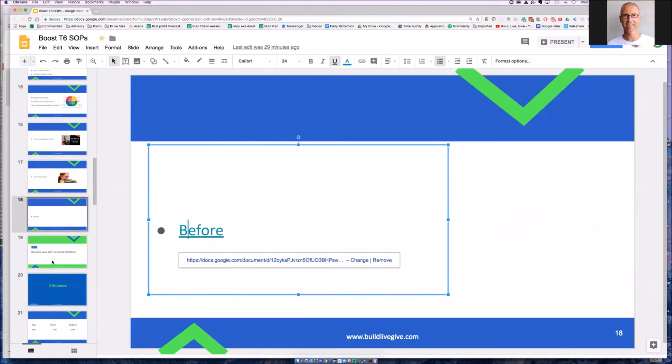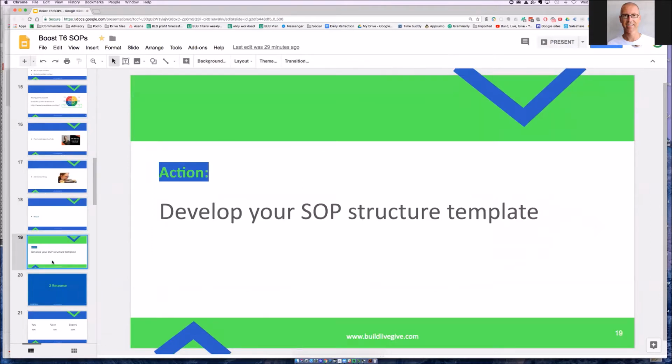So the key bit out of this first section is to really develop your SOP structure template. So if you'd like a copy of our template, let me know. Contact me through the direct coaching. And as I said, at the end of this training also, you'll get an opportunity where I can actually spend one-on-one time with you to really go through and help you improve your SOP and tailor it for your business.